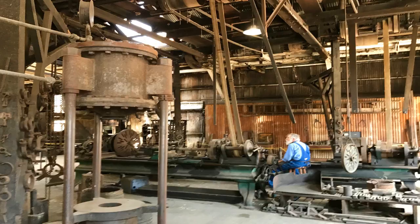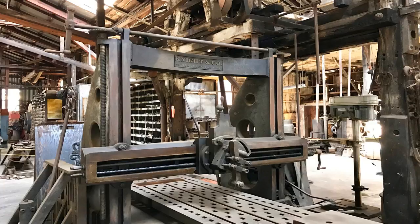You can still see the cupola furnace that once heated iron to 2,800 degrees and the green sand molds used to shape those molten metal streams into not just equipment for the vast Sierra mines, but ever greater water wheels used to generate electricity in Oregon, Utah and California.